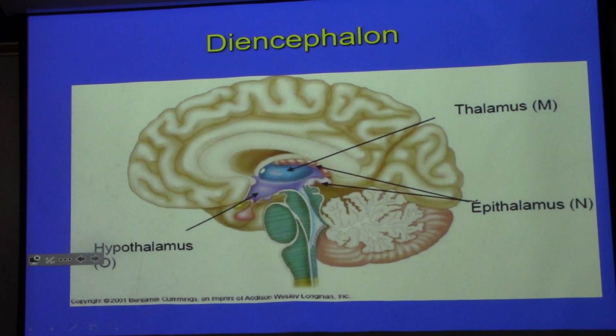This thing also is in charge of routing for short-term memory. So if the hypothalamus is messed up, then you can have blackout periods where you don't remember anything that happened. And people that get really drunk, alcohol has a strong effect on the hypothalamus.